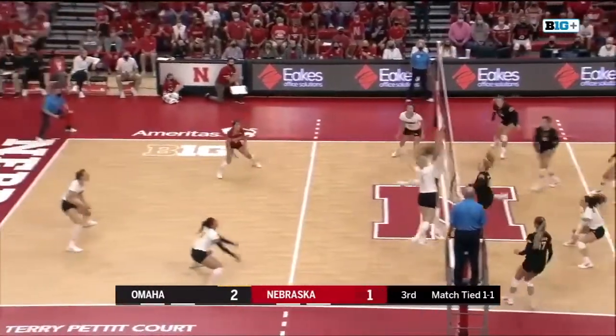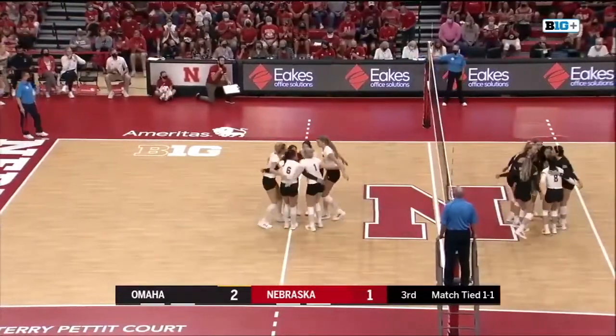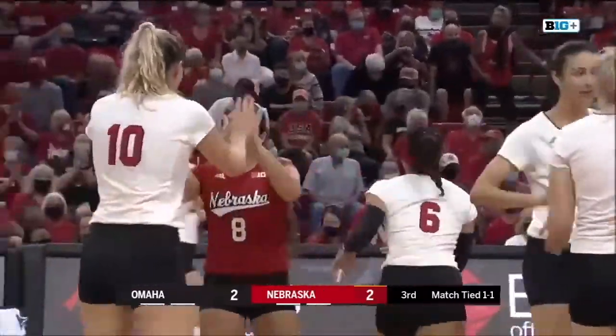Lexi Sun free ball over. Here come the black-clad UNO Mavs. Long shoot set to the middle, and Graves hits this time.